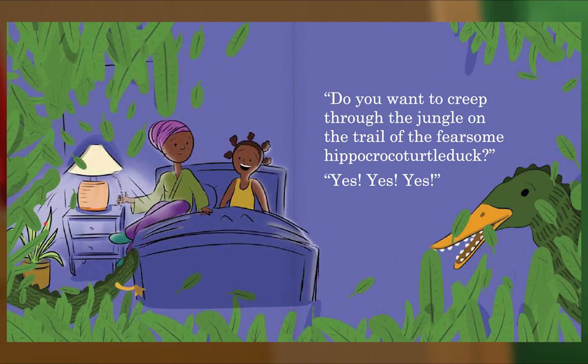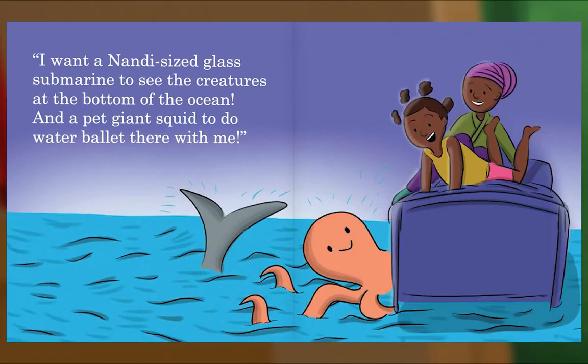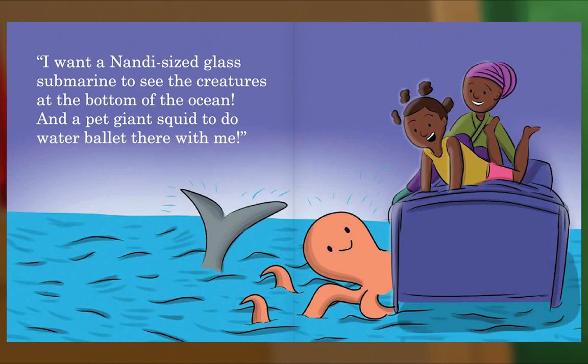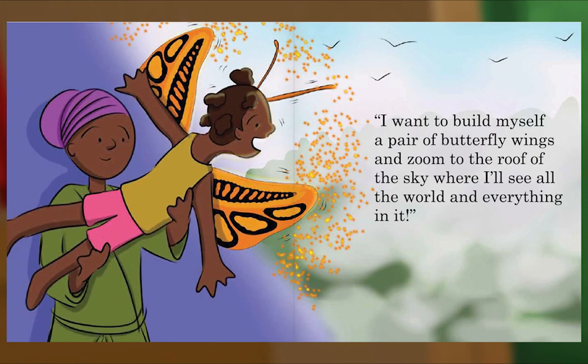Do you want to creep through the jungle on the trail of the fearsome hippocrocket turtle duck? Yes, yes, yes! I want to fly across the sky, leap from star to star, fill my pockets with stardust. I want a Nandi-sized glass submarine to see the creatures at the bottom of the ocean, and a pet giant squid to do water ballet there with me. I want to build myself a pair of butterfly wings and zoom to the roof of the sky where I'll see all the world and everything in it.